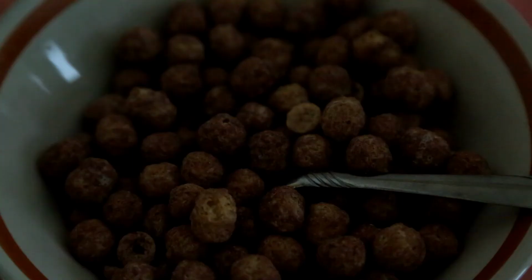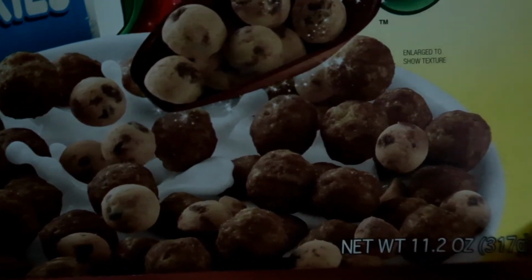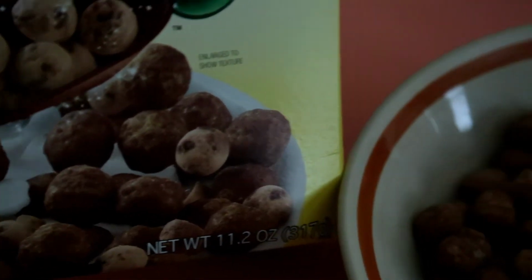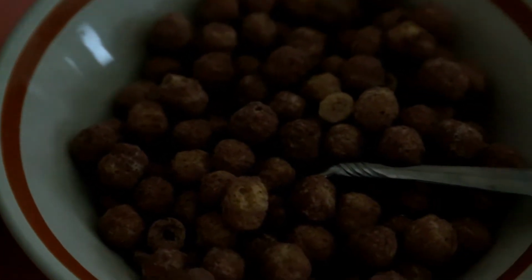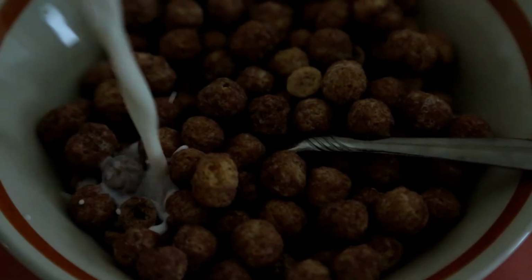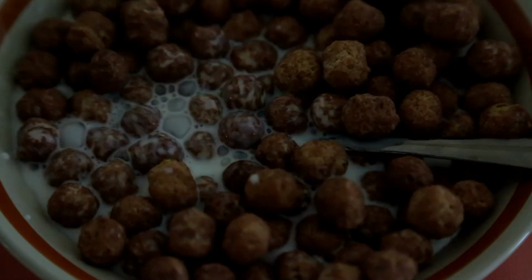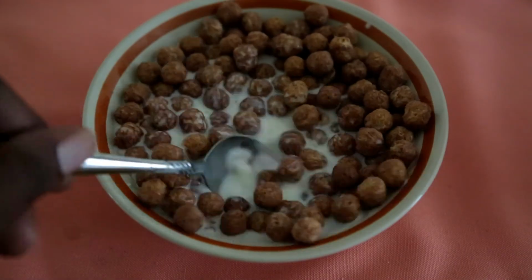Now, if you look closely, these look like a little off-color Cocoa Puffs. Now, on the box, it looks like little cookie dough balls. You know what I'm saying? Where is them at? All right, well, let me go grab my milk and see what's this talking about.